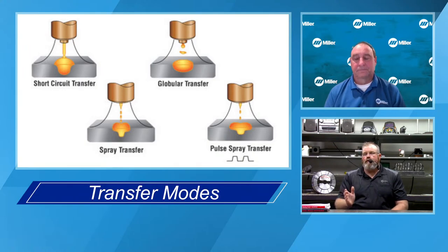Sometimes people have to run it, though, because given the material thickness they're welding, that's the only transfer they can get to. When they move up to spray, they're going to turn the voltage and the wire feed speed even higher, and that puddle is going to get hot. And those droplets are going to get smaller. They're not going to be large balls forming.